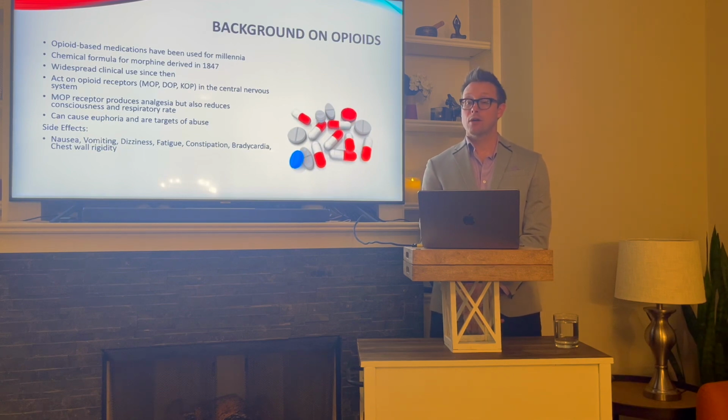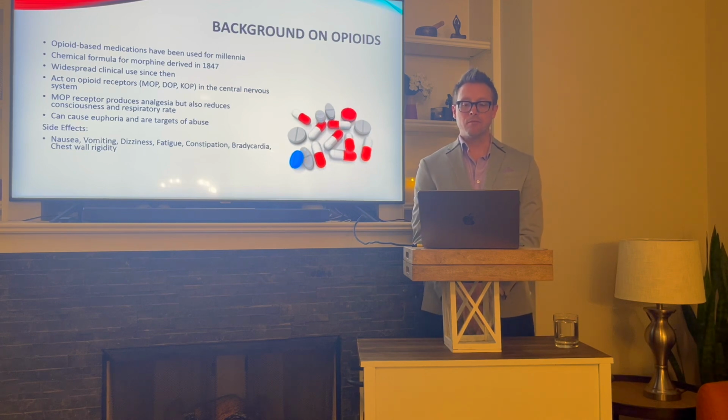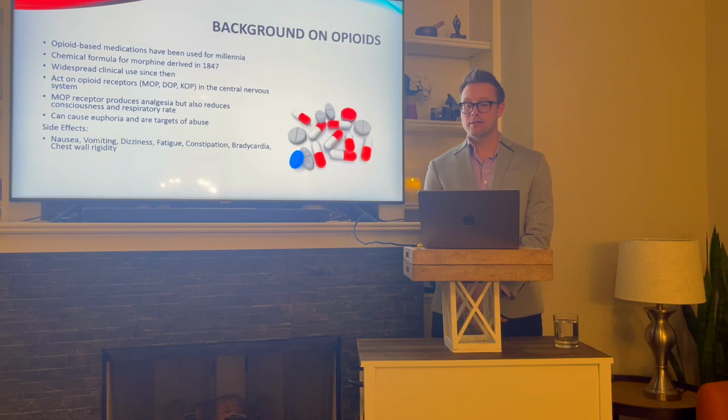Opioids work by binding to opioid receptors in the central nervous system. There are three main types of opioid receptors: the mu, delta, and kappa. The mu receptor is responsible for analgesic effects of opioids, but it also reduces consciousness and respiratory rate. Opioids can also cause euphoria, which make them target of abuse. Opioids cause a number of other side effects, such as the ones we discussed earlier: PONV, dizziness, fatigue, and they can also cause bradycardia, and even chest wall rigidity.